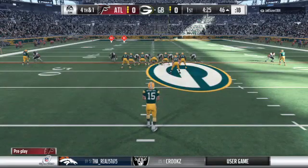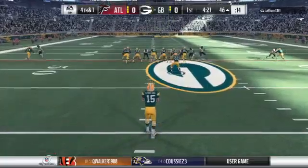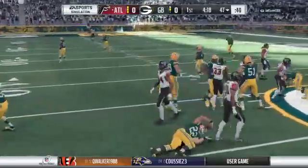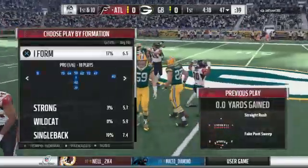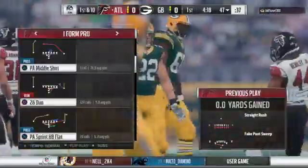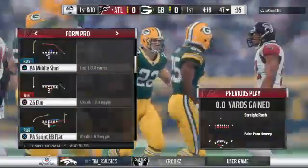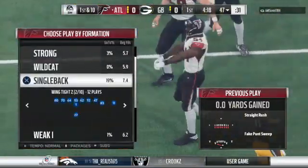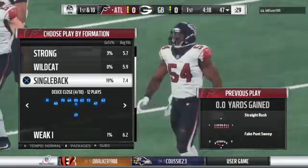On now is the Packers punter, as he should be able to pin him back deep here with his first. And now on 4th and 1, it's a fake. And he is not going anywhere. They stop him for no gain. A little trickeration there, but it doesn't fool this defense. It's such a risky play there to fake it. You're either the hero or the GOAT. Here they're going to be the GOAT.